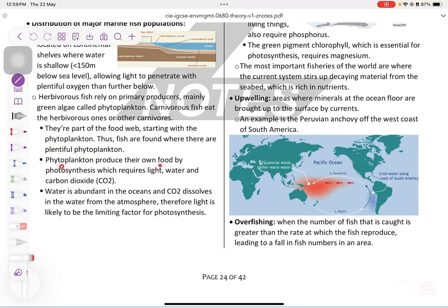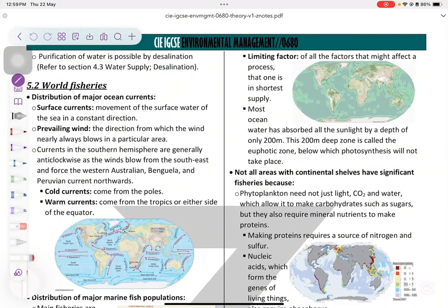Phytoplankton produce their own food by photosynthesis because they have chlorophyll, so they make their own food like plants. Water is abundant in the oceans, and carbon dioxide dissolves in the water from the atmosphere. Therefore, light is likely to be a limiting factor for photosynthesis. Limiting factors are all factors that might affect the process.